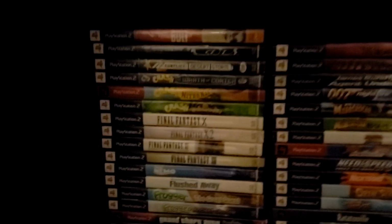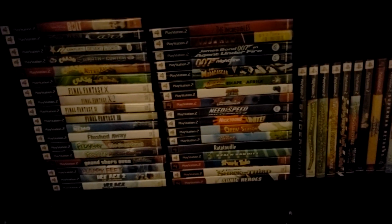You could say I should just get another bookshelf, but I don't know how to get one that's perfectly spaced to fit in the spot right next to this bookshelf, so it's going to be difficult to find a way to store my games better, but this is what I got for now. So basically, yes, entire PS2 collection here. PS2, I know I have about 50 games, so there's that.